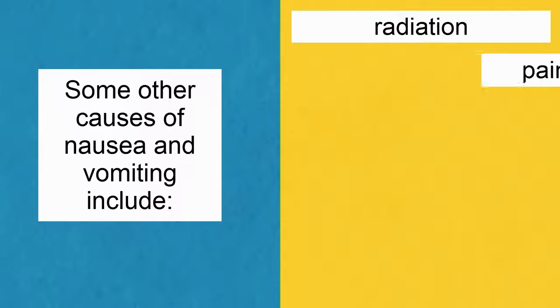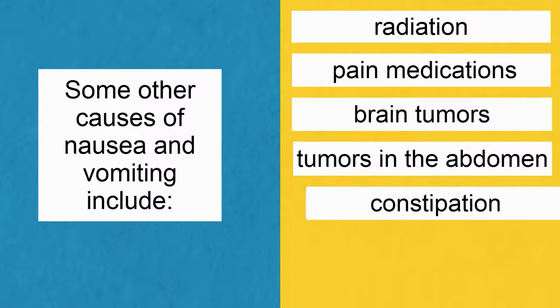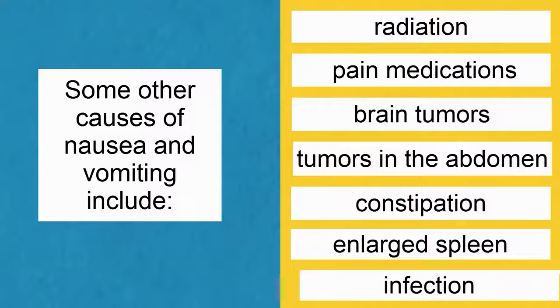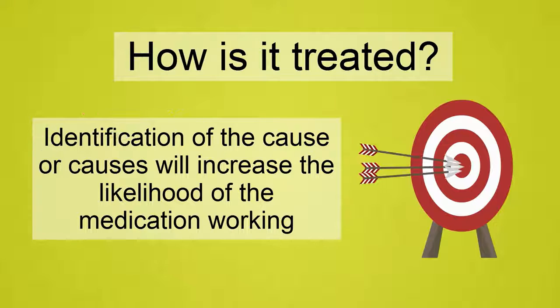Other common causes of nausea include radiation, pain medications, a tumor in the brain or abdomen, constipation, an enlarged spleen, or infection. Nausea can be treated with one or more medications. A medication should not be selected until potential causes are investigated. Identification of the causes will increase the likelihood of the medications working.